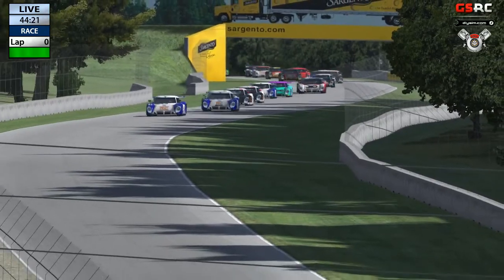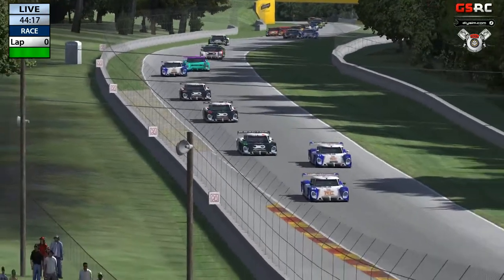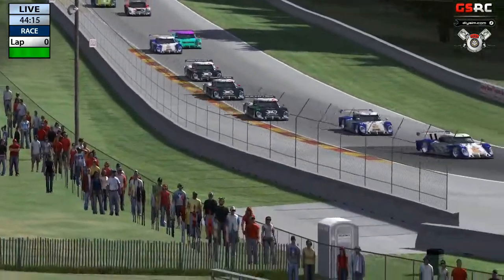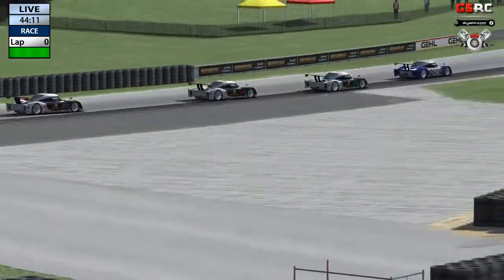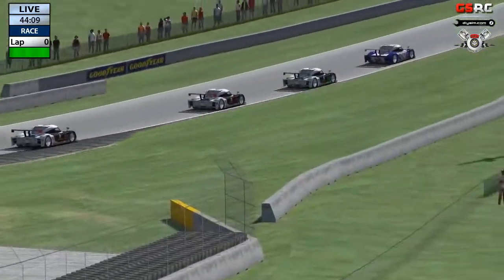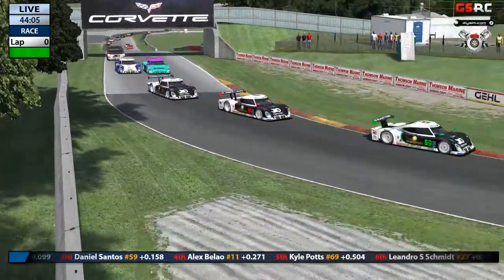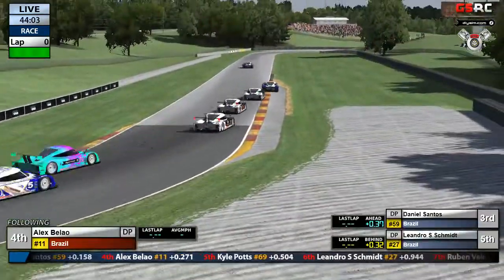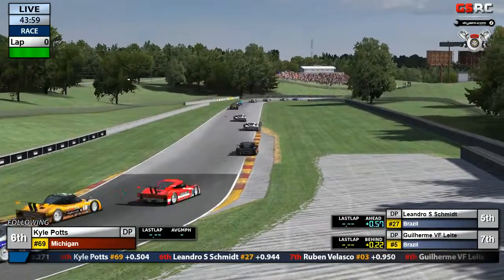Oh my gosh, so that was a NASCAR brake check that accordioned everybody up back in the field. Up at the front, we saw an attempt by Santos there. Coming down, we've got Kyle Potts heading up the inside of Guilherme Leite. It looks like he's able to get a position there into turn 5, but it's not over yet as they are side by side through turn 6, and now Potty is able to finally claim that position.